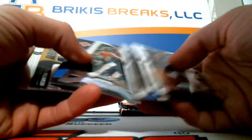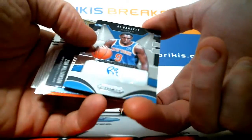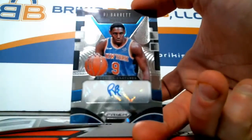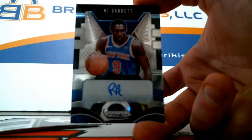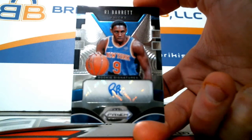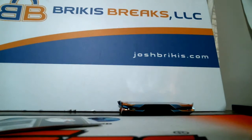Carux silver. Ooh, that's a nice one. RJ Barrett for the Knicks. Rookie auto. Very nice. Nice auto there. RJ Barrett, rookie auto for the New York Knicks. Very nice.